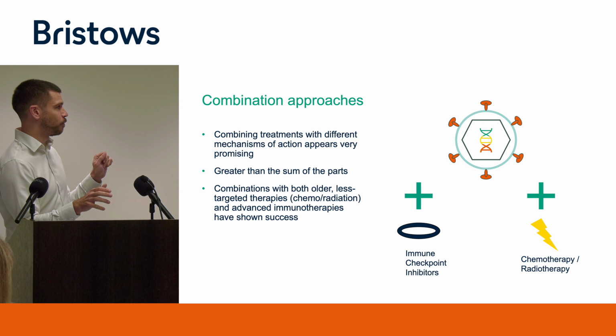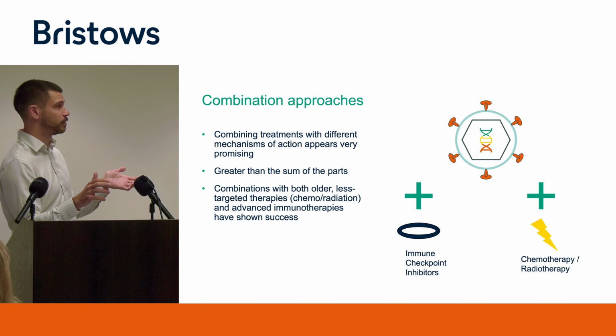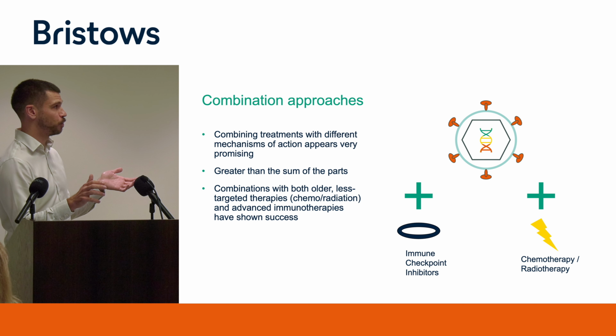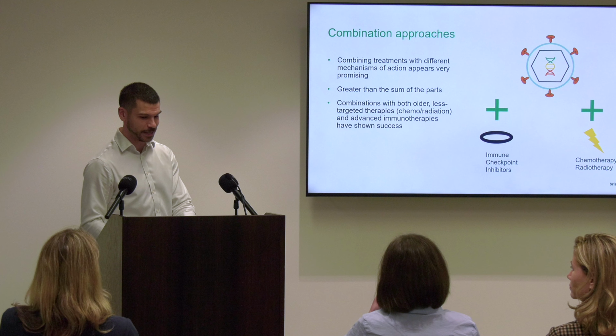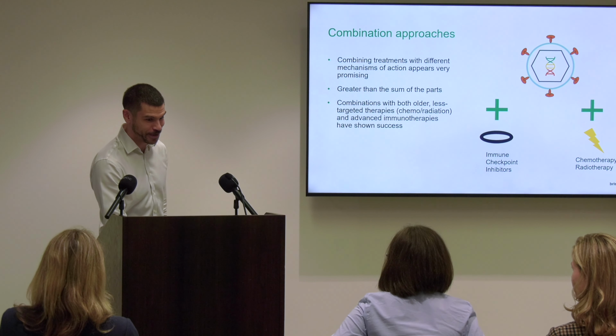More broadly, people are seeing a lot of potential in this area. And so we're hopefully going to see more oncolytic viruses reach the market over the coming years. And with that, I'm going to pass over to Louisa to talk about some of the legal issues you might come across in this area.